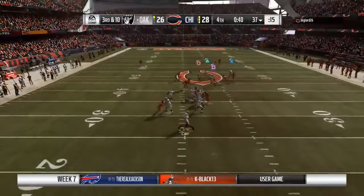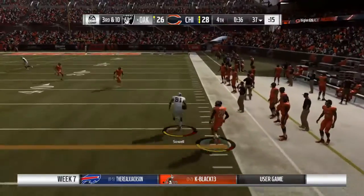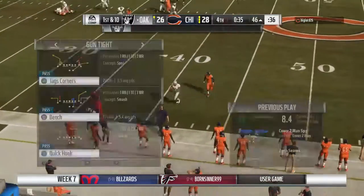Back to throw. Going to throw right side here. Complete. And he'll take this to the other side of midfield before going out of bounds. The Raiders on the move.